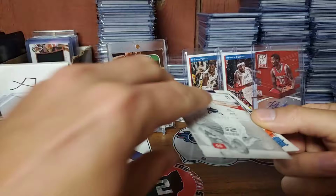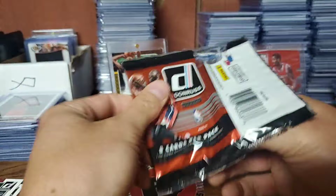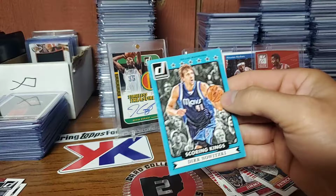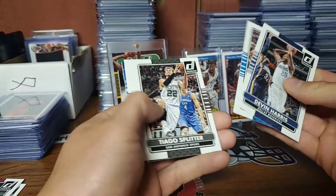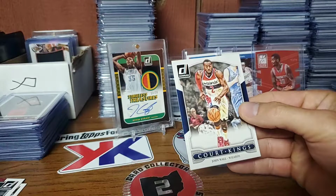Al Jefferson and Jarnell Stokes. Fun stuff, fun stuff. Kyle Lowry and Dirk. I know we're over halfway. So I don't know if it's a patch or if that was our auto. Maybe that's like a case hit. I just know those prime signatures are numbered to 25. Brandon Jennings, Chris Paul, and John Wall.